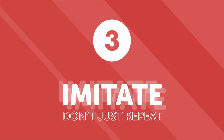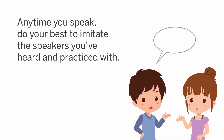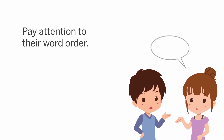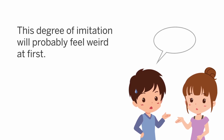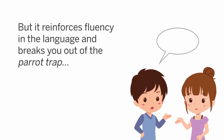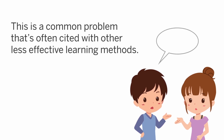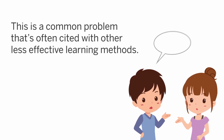Number 3, imitate, don't just repeat. Anytime you speak, do your best to imitate the native speakers you've heard and practice with. Match the way their intonation rises and falls. Pay attention to their word order. It's even a good idea to match some of their body language. This degree of imitation will probably feel weird at first, but it reinforces fluency in the language and breaks you out of the parrot trap, where you simply learn and speak through rote memorization or repetition. This is a common problem that's often cited with other less effective language learning methods.